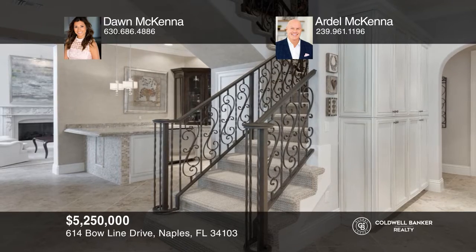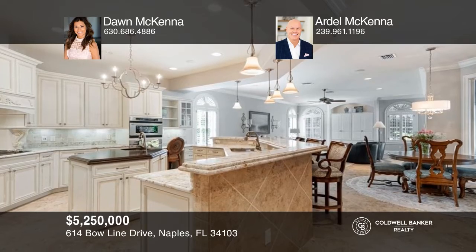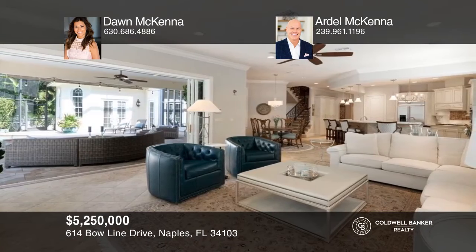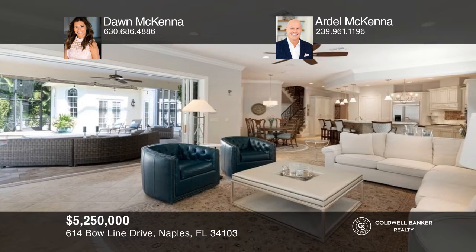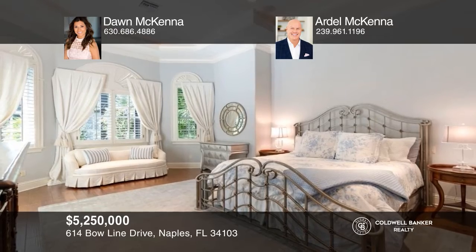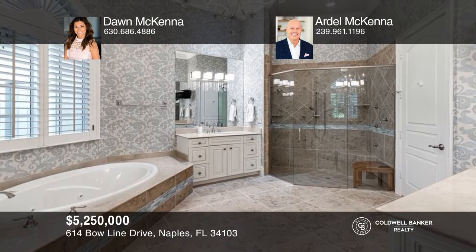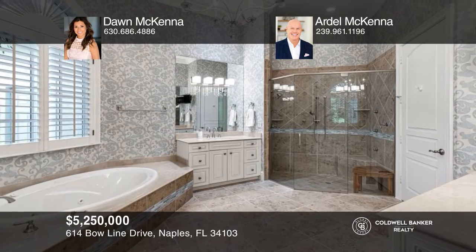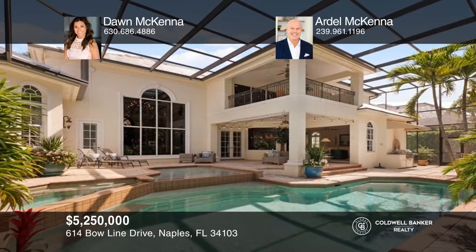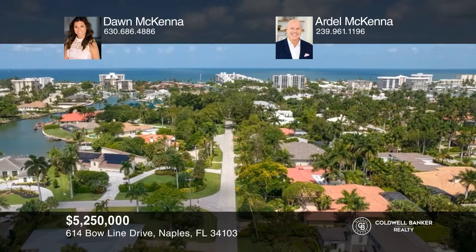Nestled in one of Naples' preferred residential communities, this elegant 4-bedroom plus a den, 4.5-bath home features an easy floor plan with a welcoming ambiance. The Moorings is celebrated for its charming canopied trees and serene streets, creating an idyllic lifestyle for coastal living while being moments away from the shopping and dining of the Venetian Village and Fifth Avenue South. Outside offers a pool and spa. Come see it in person with Dawn McKenna and Ardell McKenna.